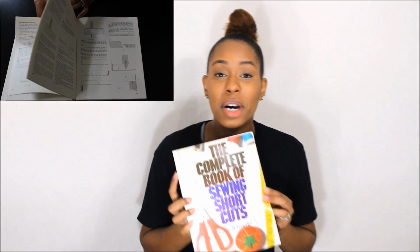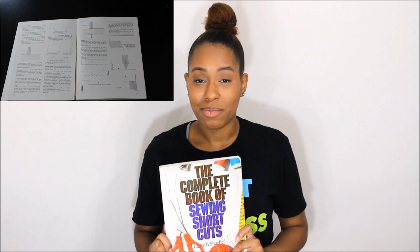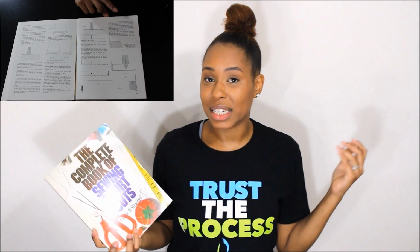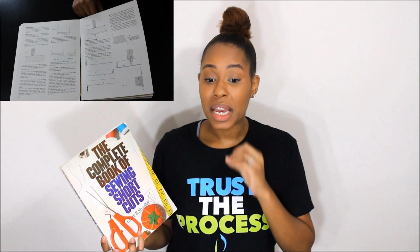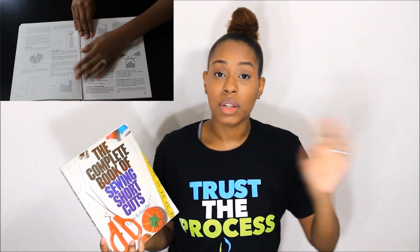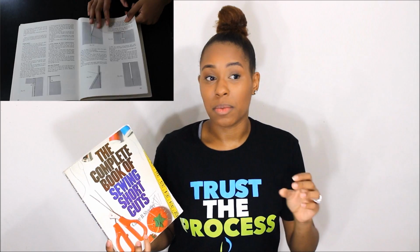So this book was published in 1981. I'm pretty much just like, oh, because I honestly feel like back in the day, because the technology wasn't as big or great as it is today, you really had to know what you were doing. So that's why I'm really big on picking up books that were published many years ago, before all this new technology made things so much easier, because then you really get an idea and understanding of the process.